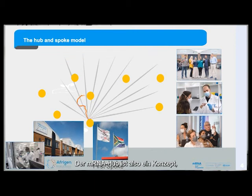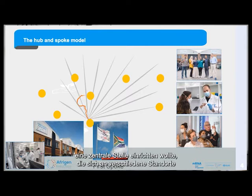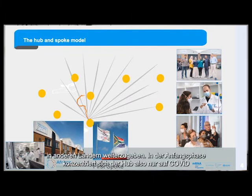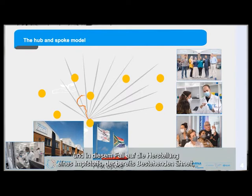So the hub is a concept where the WHO was looking to establish a hub that would reach out to different spokes around the continent, where technology would be transferred or developed at the hub in South Africa and then transferred to partners. So in the initial phases, the hub is really focusing on COVID only. And in this case, looking at making a lookalike of what exists of current vaccines and looking to develop the technologies that can be passed on to the spokes around the different parts of the continent.